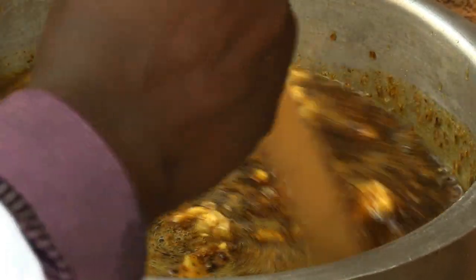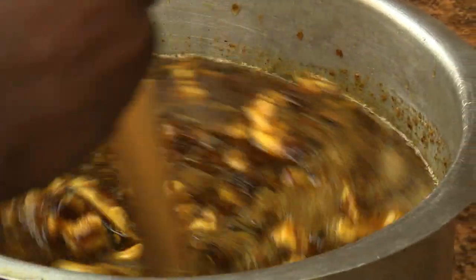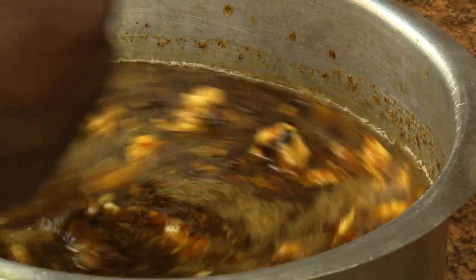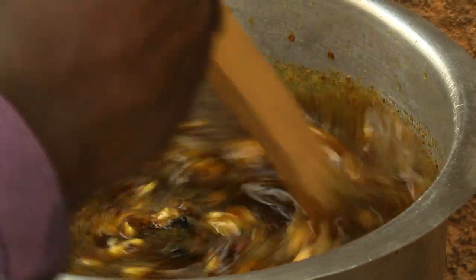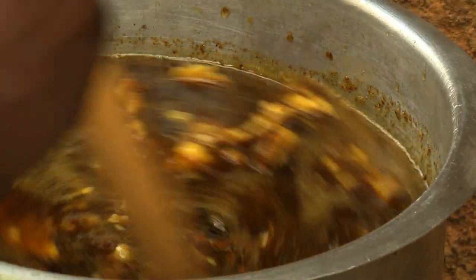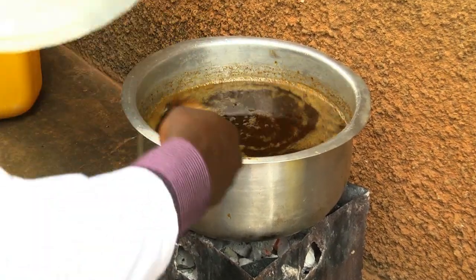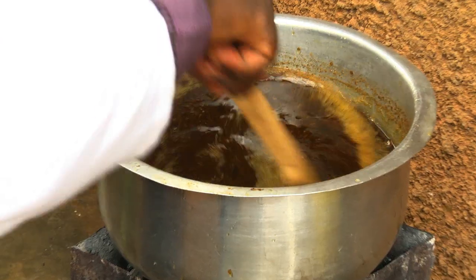So you can see why we do this at night: during the day, as you melt the wax, the bees are attracted to the smell of the wax. So our wax is almost ready. You can see everything has melted.